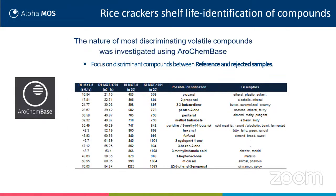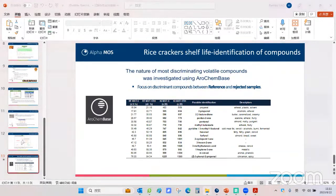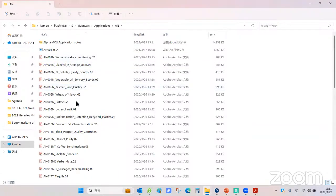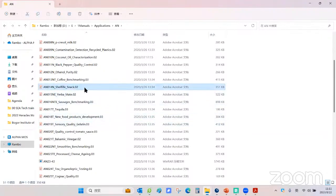And so we can find the most related compounds with rancidity, or along with time, what compounds are increasing and what flavor compound intensities are decreasing. We can have those kinds of information. And also there are a lot of application notes and shelf life snap.